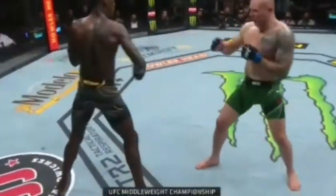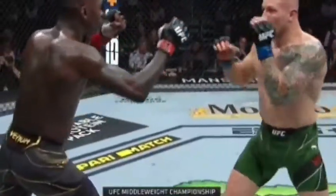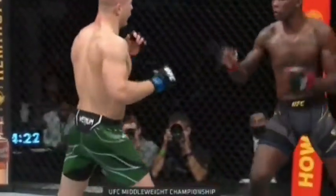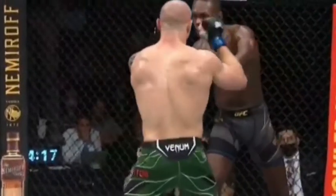Ooh. Wow. Izzy's just mixing it up so well. And Marvin's desperate. He's reaching for him. Can't give him that kind of distance. You just can't. Can't give him that space. There he goes again. Destroying that right leg.